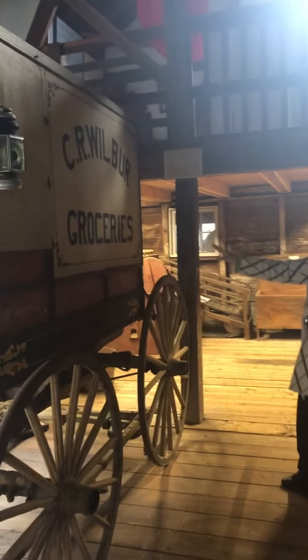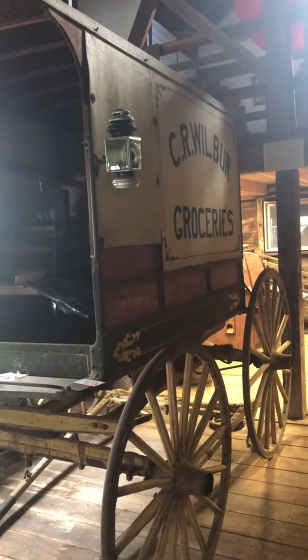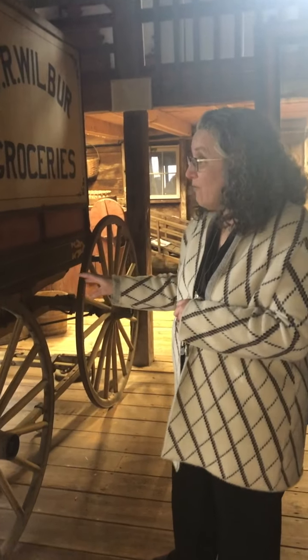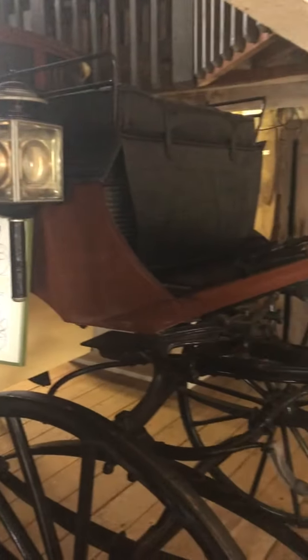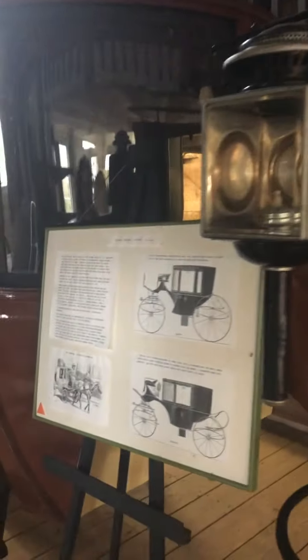This is the C.R. Wilbur grocery wagon, donated by Wilbur's store. This is what the shopkeepers would use in order to deliver groceries to the different households in Little Compton prior to automobile travel. This very elegant carriage is a New York carriage that was used by Charles Edwin Wilbur, America's first Egyptologist. And he had it brought to Little Compton on one of his trips to visit his mother. So a very elegant carriage, probably unlike any other in Little Compton.